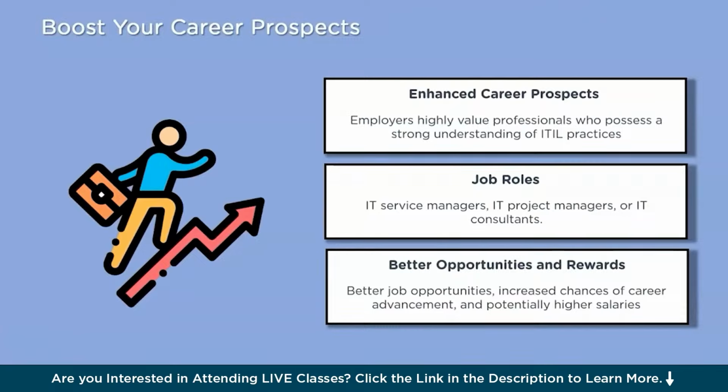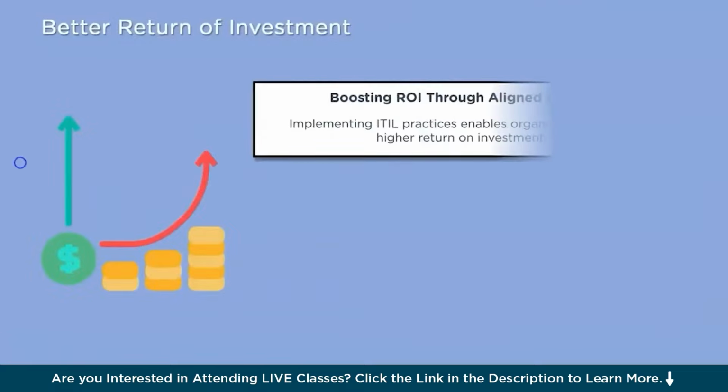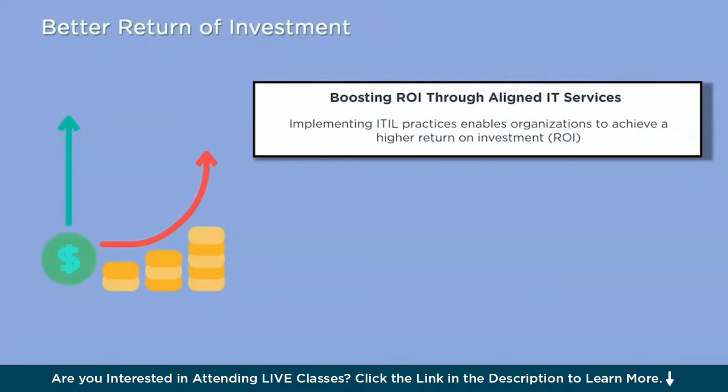Alright, now moving on to the next reason to get ITIL 4 certified, which is better return on investment. Implementing ITIL practices can yield a better return on investment (ROI) for organizations. By aligning IT services with business objectives, organizations can optimize resource allocation and reduce unnecessary costs.